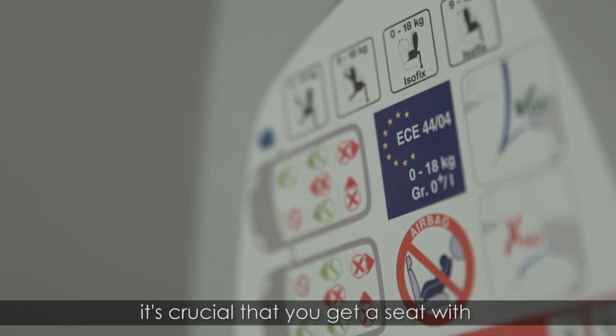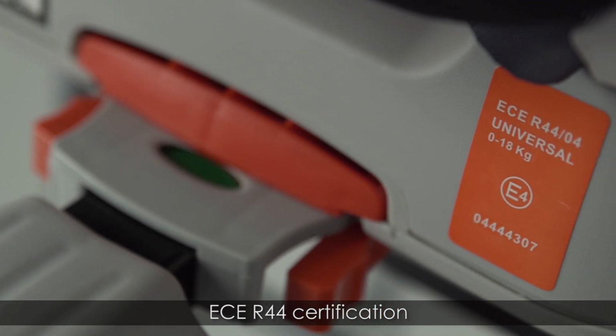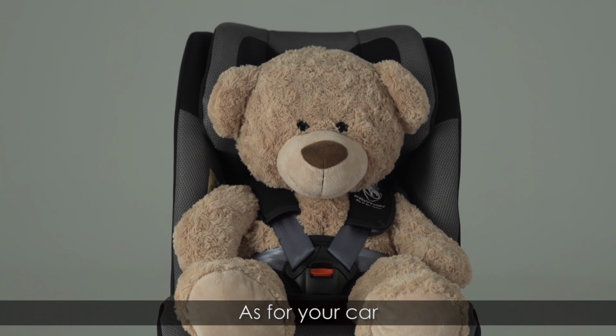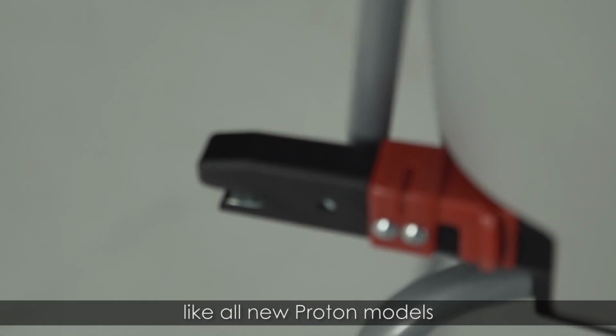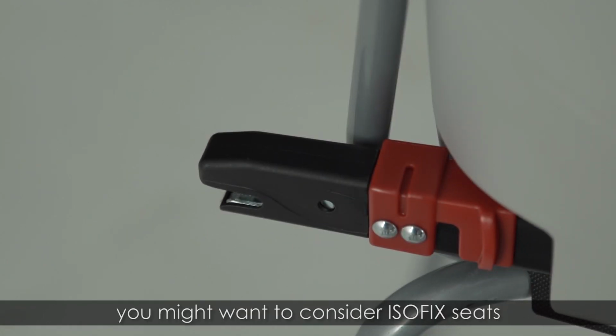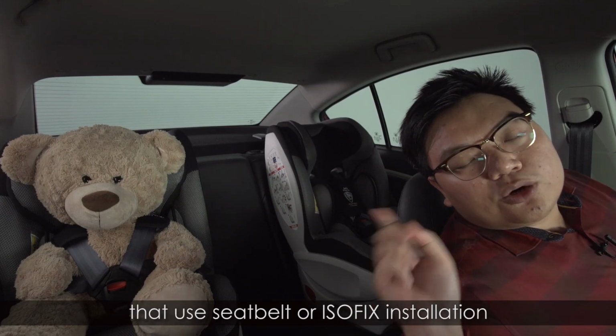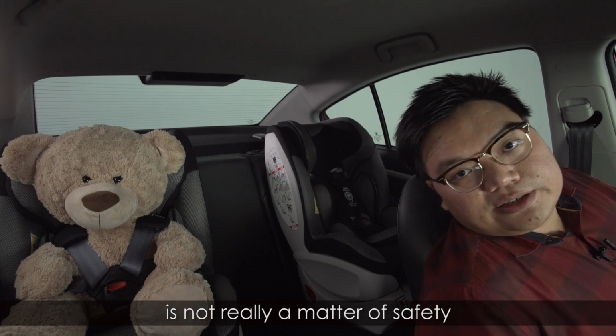It's crucial that you get a seat with ECE R44 certification, and the seat needs to be compatible with your child's height and weight too. As for your car, if it has ISOFIX anchors like all new Proton models, you might want to consider ISOFIX seats. Now, choosing between child seats that use seatbelt or ISOFIX installation is not really a matter of safety.